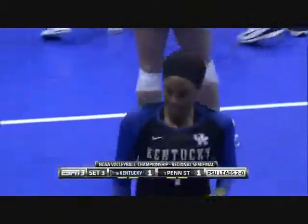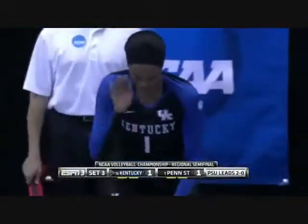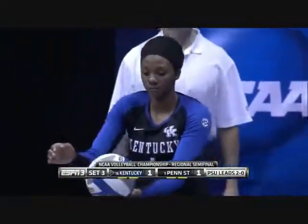That was an excellent play by the Wildcats, and Christine Hartman, she just had her body to set her. She didn't turn it quite enough, and Penn State on the other side, they weren't ready for Billings coming around on the slide.